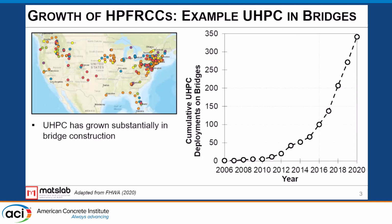What you're looking at on this graph, on the x-axis, is just time from 2006 out to 2020. And on the y-axis is the cumulative number of bridges that have used these materials in the United States. And what you see is a slow and steady rise up to about a decade ago, and then there's been this very dramatic increase in the use of these materials.